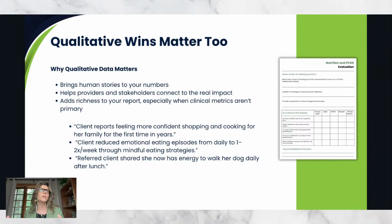So if your clients or the people that are being referred to you, their number one concern is digestive distress or constipation, they're not going to want to hear about anything but that. So you're going to want to bring human stories and numbers that speak directly to what the primary concern is of people coming to you. So always think about that when you're kind of digging for the data.